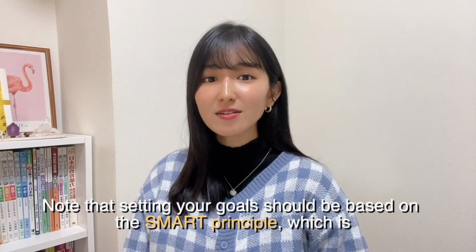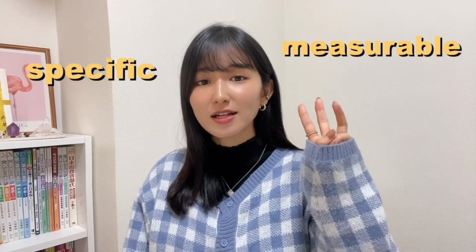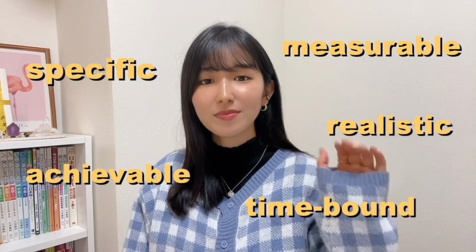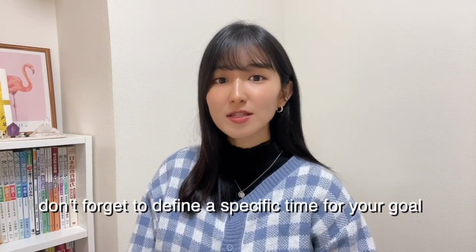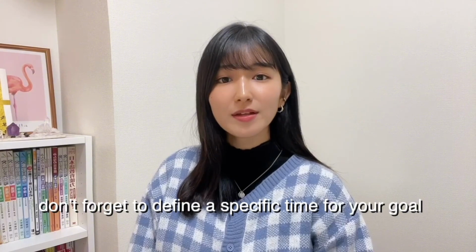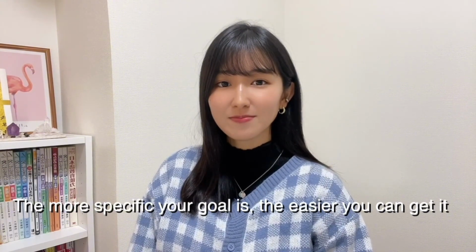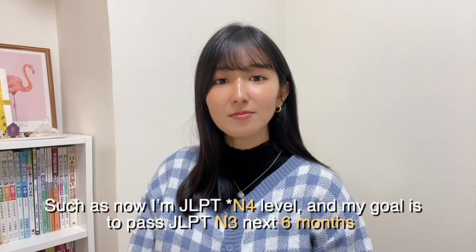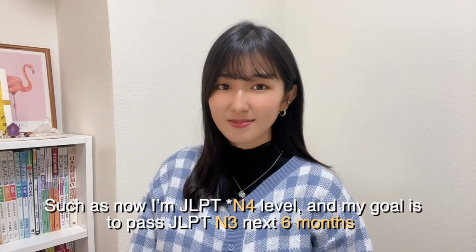Note that setting your goals should be based on the SMART principle, which is specific, measurable, achievable, realistic, and time-bound. So when you write your goal, don't forget to define a specific time for your goal. The more specific your goal is, the easier you can achieve it. Such as, now I'm JLPT N3 level, and my goal is to pass JLPT N3 in the next 6 months.